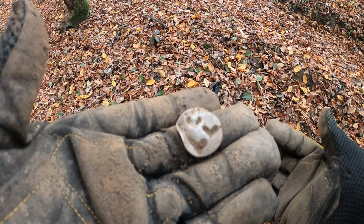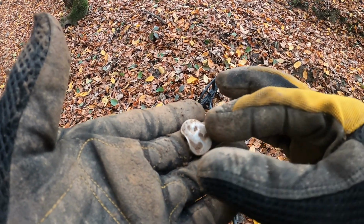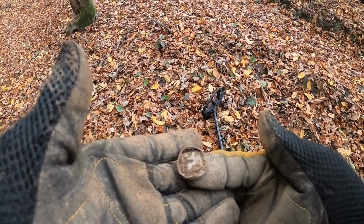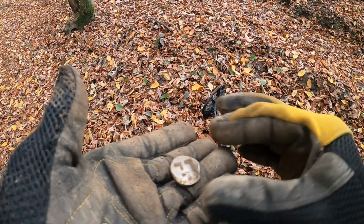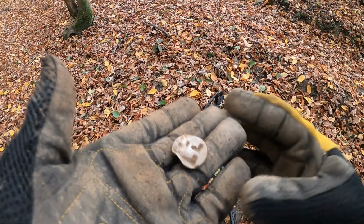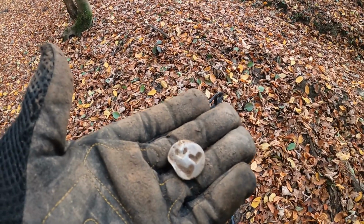Yeah. Well, I don't know if you can see, but there are hearts on it, 3 hearts. It's light, so I'm guessing it's aluminium. I don't know, it must have been a part of something, whether it was a button or... who knows? Clean it up later. Moving on.